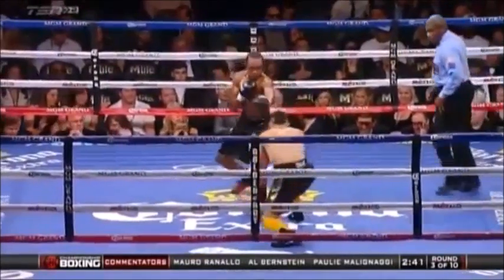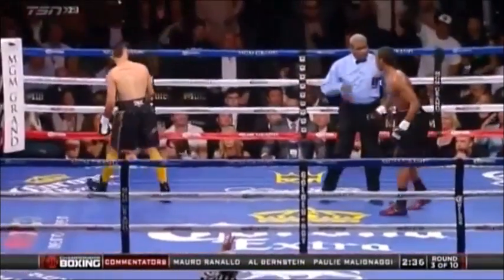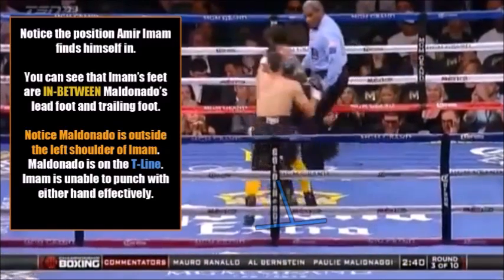Down at the end of round two from that sweeping right to the chin, and there's a straight left that drops him. So let's take a look at this very closely. See how Amir Imam finds himself in a terrible position. You can see that Imam's feet are in between Maldonado's lead foot and his trailing foot. Notice how Maldonado is outside the left shoulder of Amir Imam. Maldonado is on the top of the T line, whereas Imam is on the tail, and therefore unable to punch effectively with either hand, whereas Maldonado can launch punches with any hand.